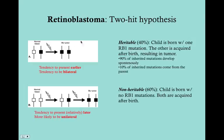So retinoblastomas that are heritable tend to be earlier and bilateral, but they can be unilateral. Retinoblastomas that are non-heritable have a tendency to present relatively later and are more likely to be unilateral. And when I say later, I'm talking more like 2 or 3 years of age as opposed to 6 months of age.